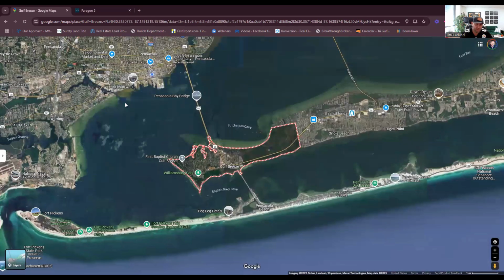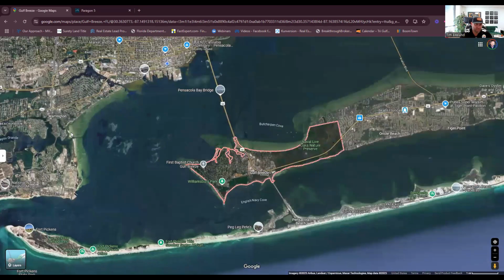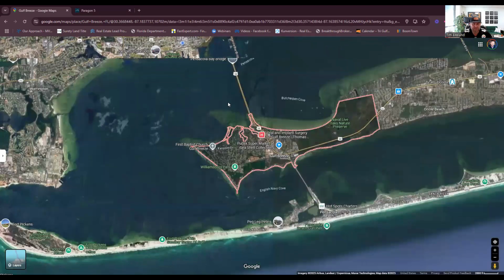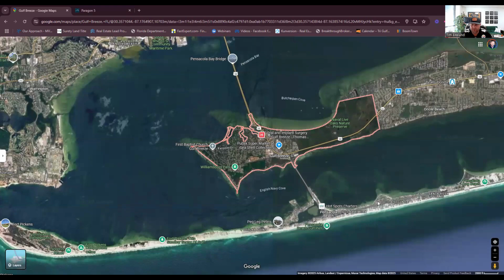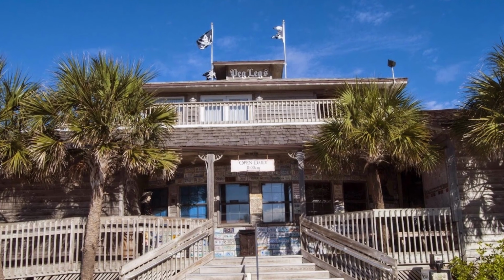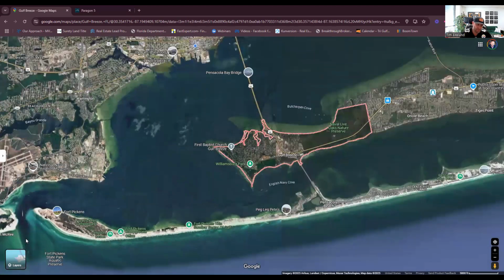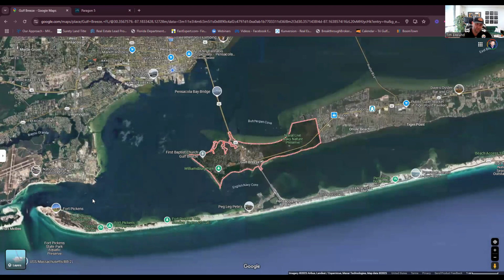If you live in Pensacola, no matter where, you put your boat in the water over here at the Navy Point. But for us, when we take the boat, if we want to go to Paradise or something like that, you come all the way around this tip and then you would come over, right? Or you want to go to Peg Legs, or if you want to get out to the Gulf, you're coming all the way through here out into the pass and going that route.